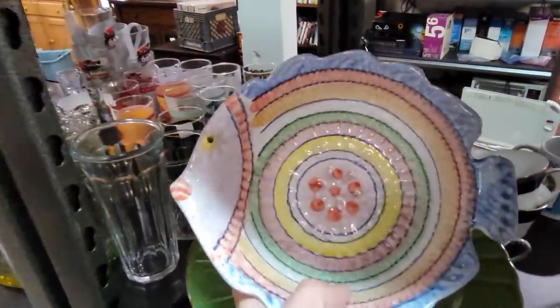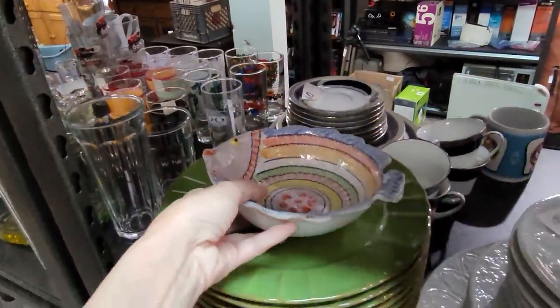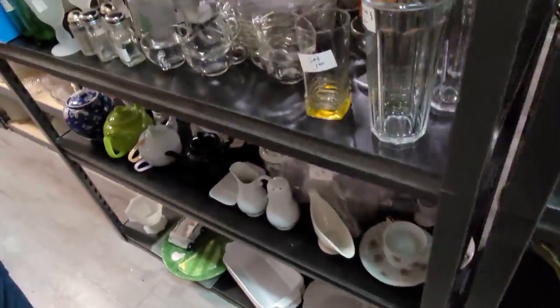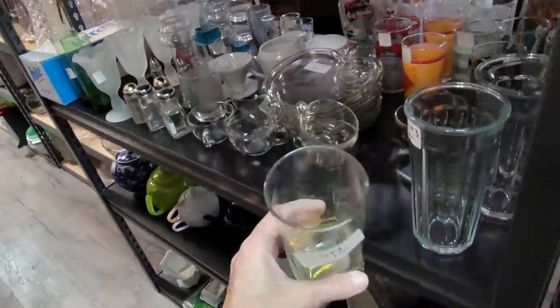Card holders. I looked at those little Colport card markers. This guy's made in Italy. He's pretty cool. I can't tell if the whole set is $2. Carrie's having too much fun. Oh, these. Hey now. Uh-oh. I am no troublemaker.